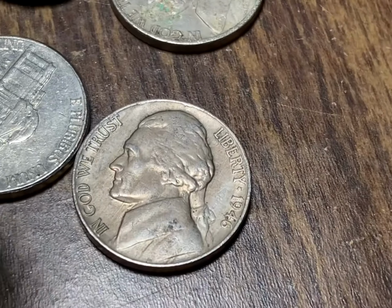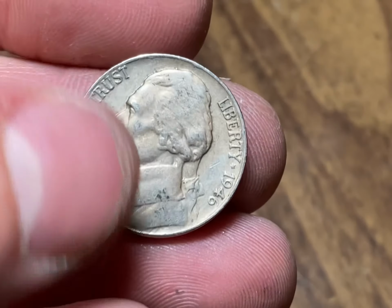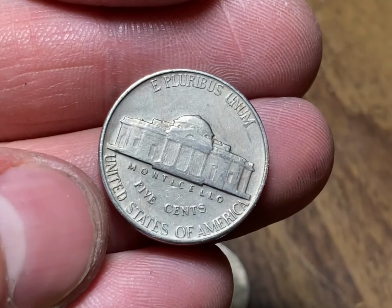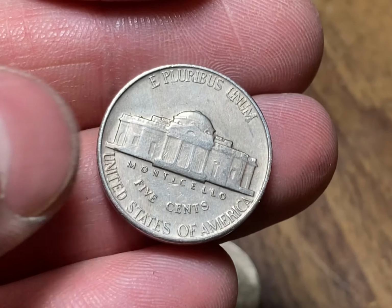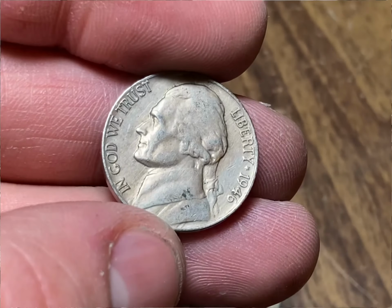I just scooped out a new handful and already I got a 1946. It's in pretty great shape. And that is going to be a Philadelphia. You can almost see some steps on the Monticello building there. That's a pretty nice one.